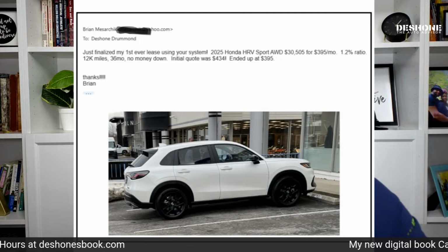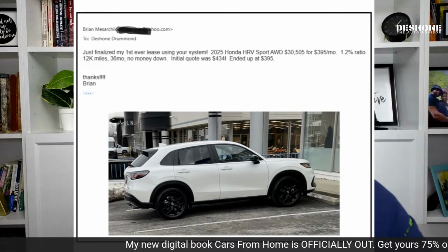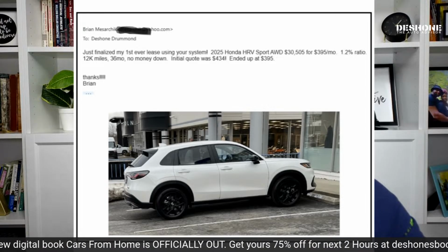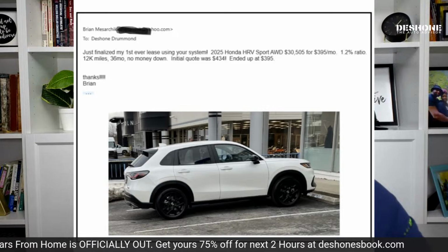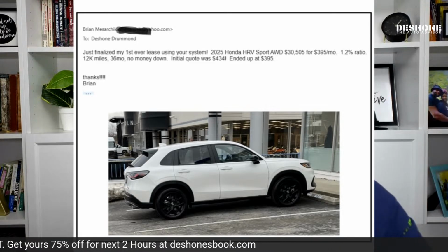One more. This one's from Brian. Just finalized my first ever lease using your system. 2025 Honda HR-V Sport, all-wheel drive, $30,500. My payment's $395 a month, 1.2% ratio. Awesome. 12,000 miles per year, 36 months. Now, we do have first ever lease from home. Will never change because once you've done it our way, you never go back to the old way.